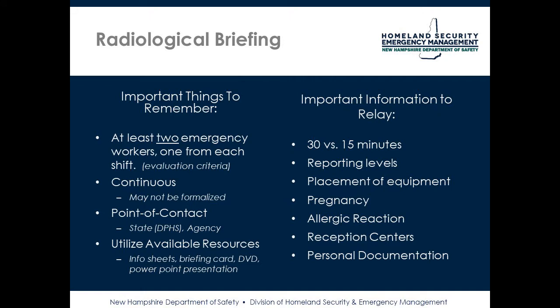Some important things to remember are that at least 2 emergency workers are needed for every radiological briefing. The briefings can be continuous, meaning that they can go on and be restarted once they end, such as using the DVD or the video to keep it on playback and repeat during the event. Some important things to remember for the radiological briefing are to explain the difference between the 30 and 15-minute reporting intervals, each of the reporting levels, where the emergency workers need to place their equipment, the risks involved with being a pregnant emergency worker, the allergic reaction warning for ingesting KI, the community's reception center, and all the personal documentation needed for the emergency worker.